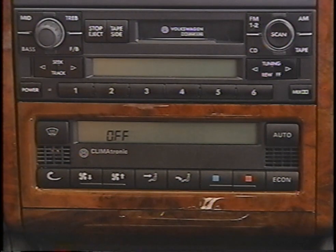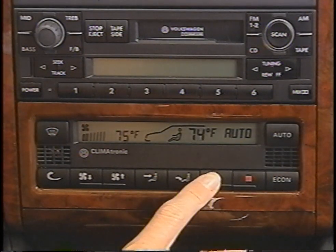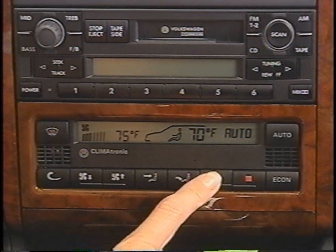If you have the Climatronic automatic climate control system, nothing could be simpler. Just press the auto button, set the temperature, and the system does the rest. For complete details on the operation of your heating and cooling system, check out your owner's manual. And you'll be comfy cozy in your new Jetta, no matter what the weather.